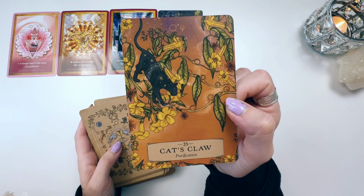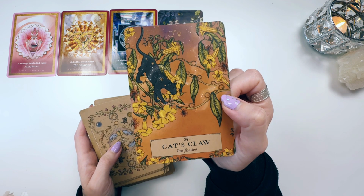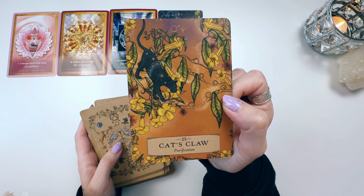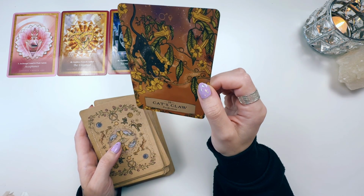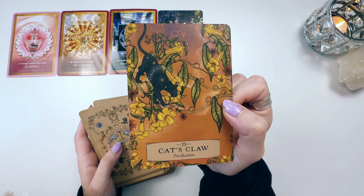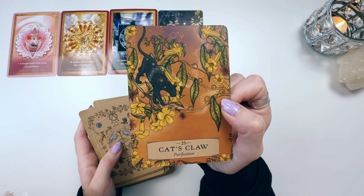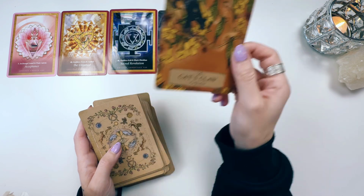No way, Cat's Claw, purification. You see what I mean? I feel it, I say it, and then here it is, confirmation. Thank you, Spirit. So quick. Yeah, so there's a lot of purification happening. I was getting that from the unicorn as well that they were showing me. The white unicorn to me always represents purification.